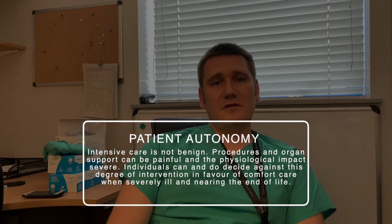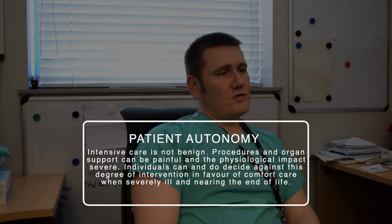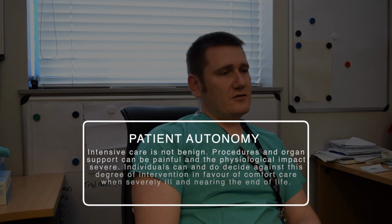Of course, it's important to consider the patient's wishes when thinking about escalation of inpatient care. For example, patients with chronic diseases may have made decisions about how they want their care to progress in the case of a deterioration, and that may include not wanting to come to a high dependency area or an intensive care unit. An example of this would be an advance directive, or they may have had informal discussions with the family.